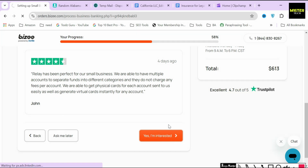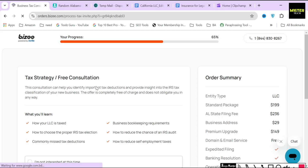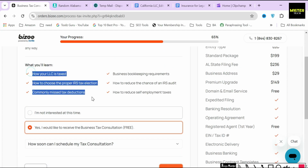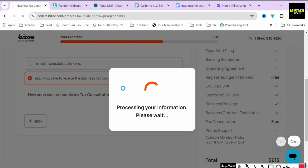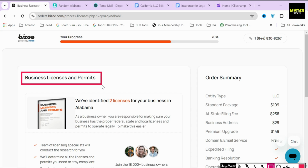next step. Next, Bizee will ask you whether you want to get a free tax strategy or consultation call with them. Always select the Yes option because it will help make this clear how to run and operate an LLC and how to file taxes and lots of other things. After that, depending on the type or industry your LLC is about, Bizee will automatically find out if you need any other business licenses and permits or not.